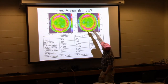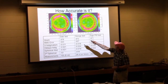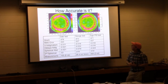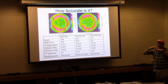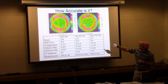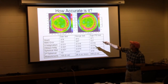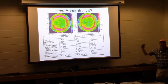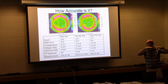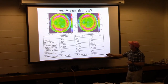The red areas are high by about 0.04 waves. The pink there is about 0.04 waves high. And this is wavefront error, not surface error. Wavefront error is double surface. So the surface is even twice as good as this. And then this blue area is about a 20th wave low. So that's about a 20th wave high, that's about a 20th wave low. So peak to peak would be a 10th wave in the wavefront. Actual mirror peak to peak would be a 20th wave, because the actual surface is half the wavefront error. So they agreed.